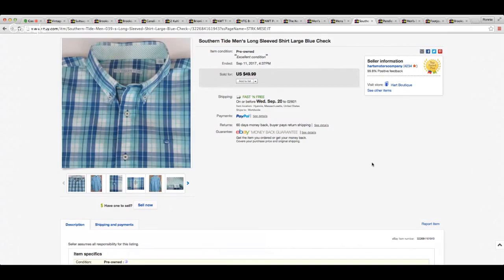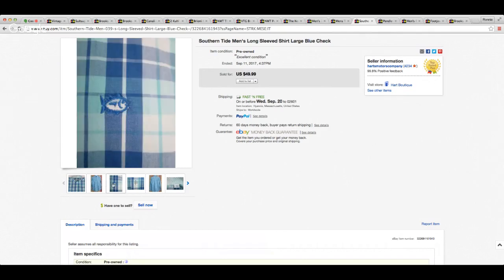Men's Southern Tide long sleeve shirt, really nice pattern. There's the little logo right there. It looks like a little piranha fish.